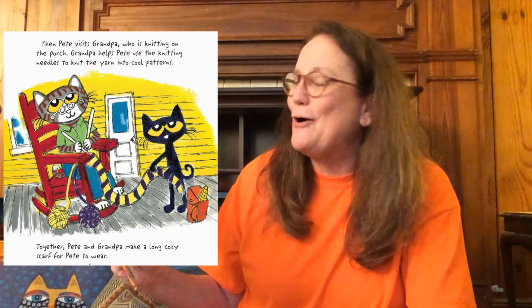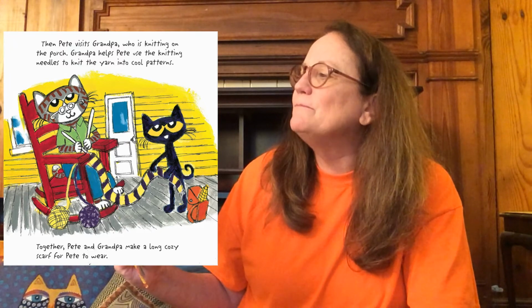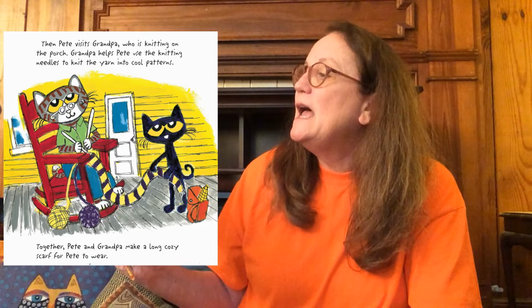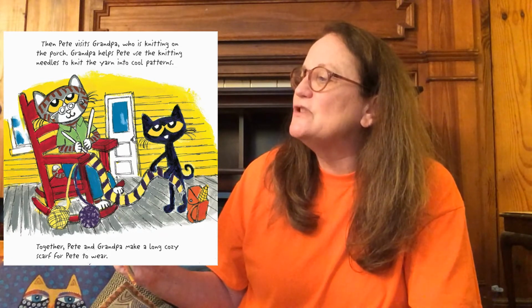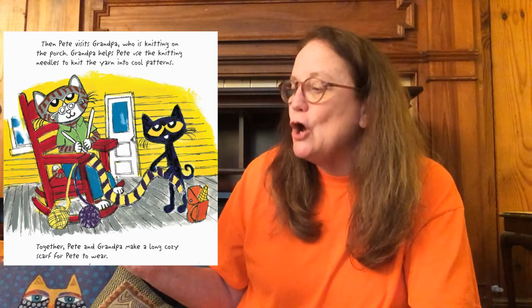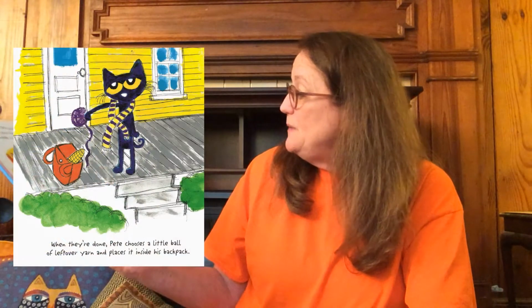Then Pete visits his grandpa, who is knitting on the porch. Grandpa helps Pete use the knitting needles to knit the yarn into cool patterns. Together, Pete and Grandpa make a long, cozy scarf for Pete to wear. When they're done, Pete chooses a little ball of leftover yarn and places it in his backpack.